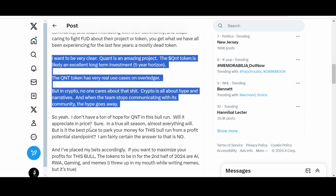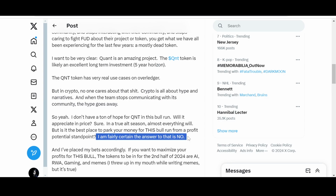Will it appreciate in price? Sure, in a true alt season, almost everything will. But is it the best place to park your money for this bull run from a profit potential standpoint? I'm fairly certain the answer to that is no, and I've placed my bets accordingly.